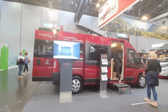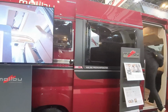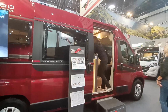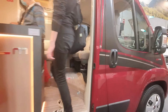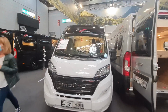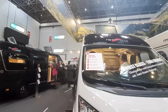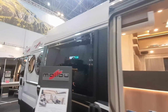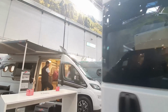One thing they brought out for 2021 is a premium window, and there's the premium window. Another concept they've got, we can see over here, is that of having 2 rooms, and we can see here how that works, because there's a door and the room has been closed. Now I think that might work with a motorhome. Harder to see how it's going to work with a camper van.